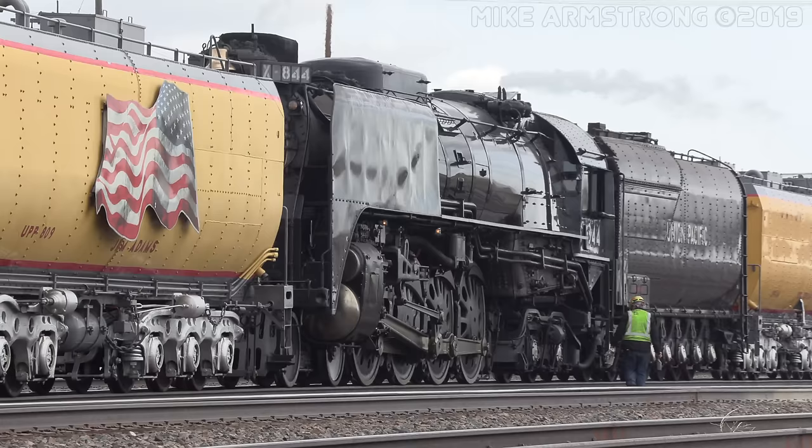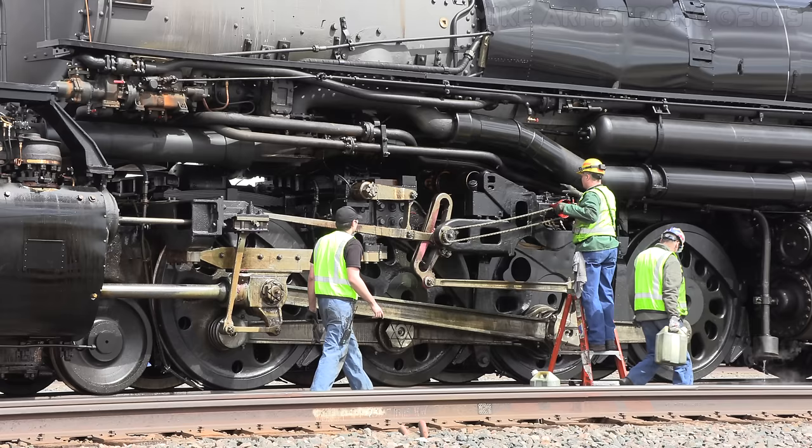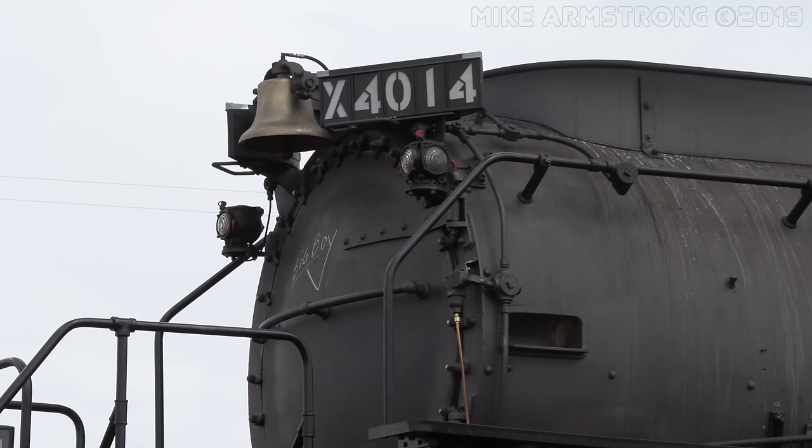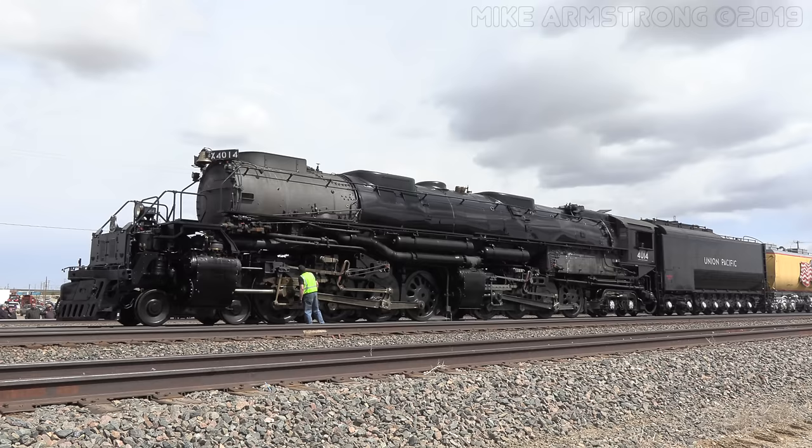During the restoration, 4014 was converted from burning coal to burning number 5 oil. The Big Boys got their name shortly after the first locomotive was built when an unknown employee wrote the name Big Boy in chalk on the smokebox door of the very first Big Boy as it rolled out of the shops. As a nod to this history, the name Big Boy has been written in chalk once again, this time on the front of the 4014.